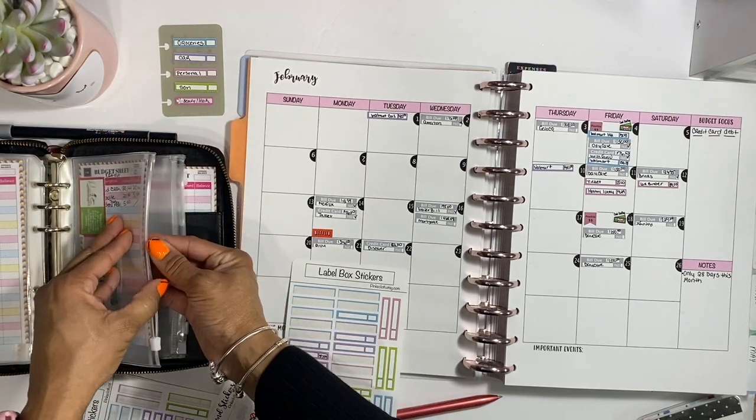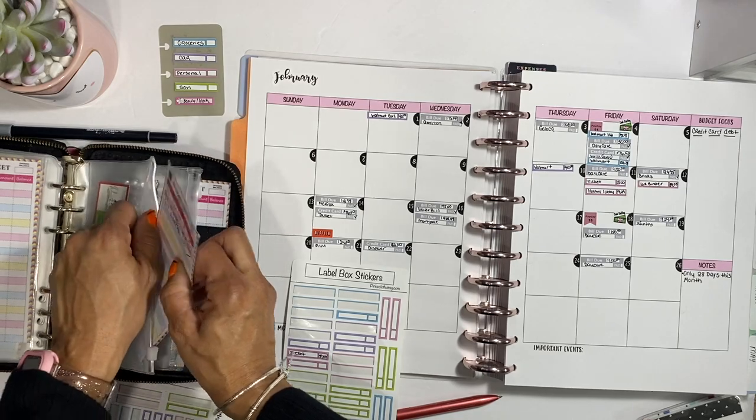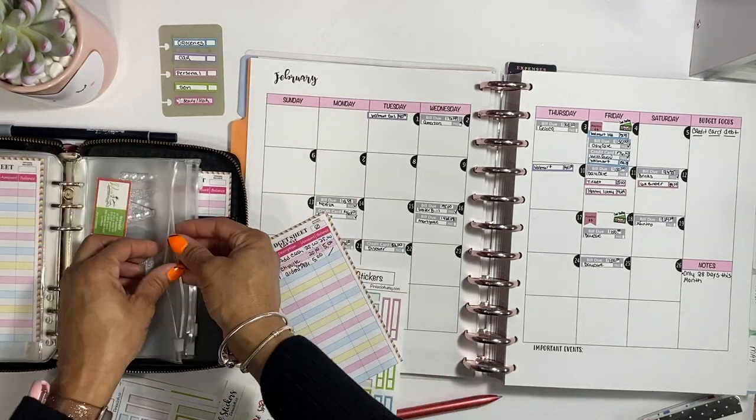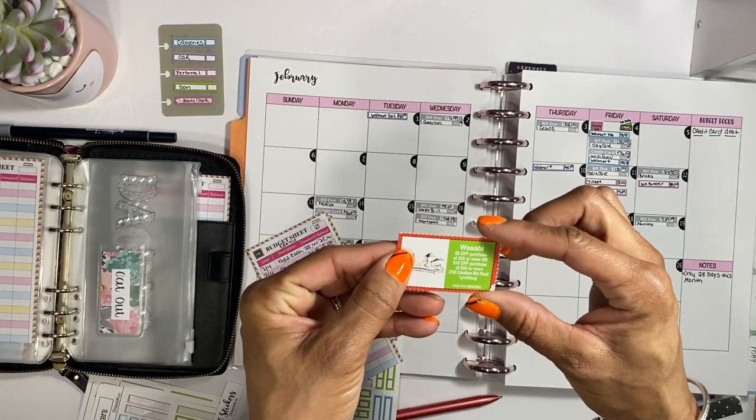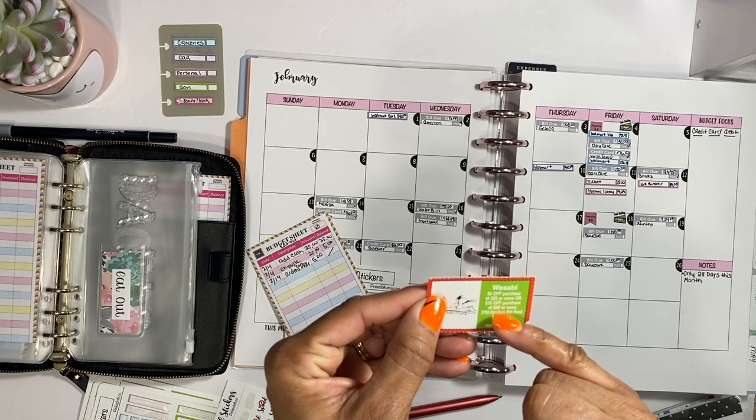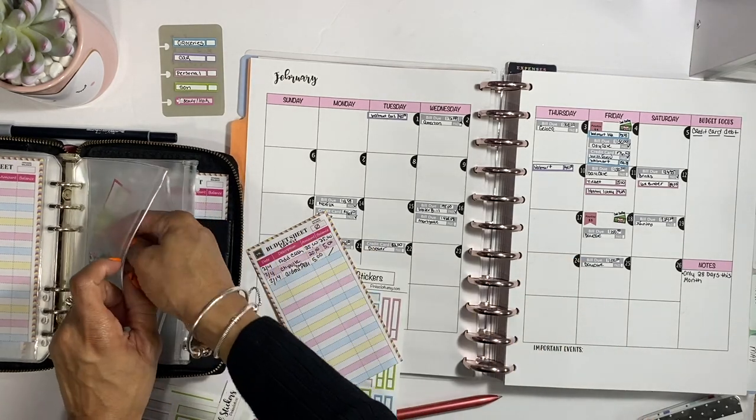So let's see what we got for Eat Out. And I got a coupon in there. We haven't gone to the Wasabi's yet, but we do have a coupon, guys. Look at this. Coupon for $5 off purchase of $25 or more. So we do have that.